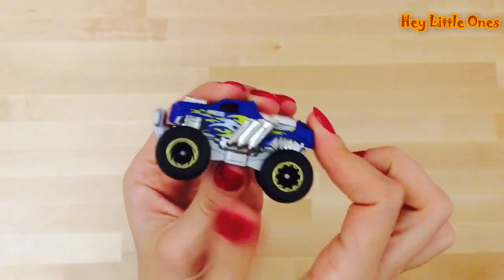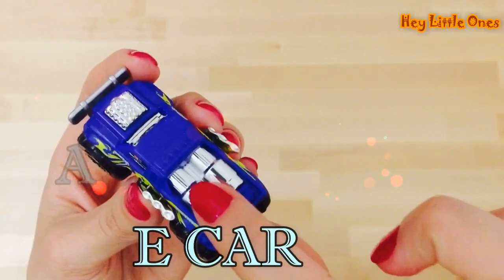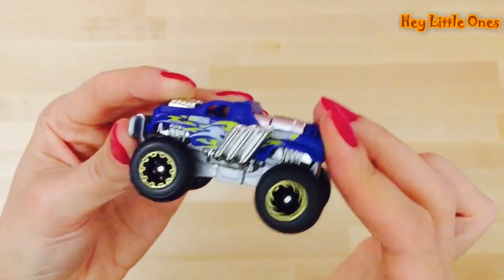And the last one, a blue race car. Looks like a monster truck. So cool!